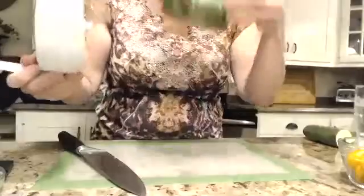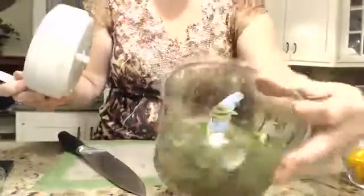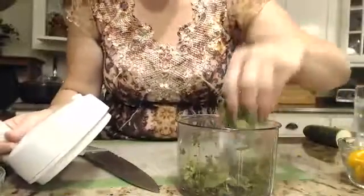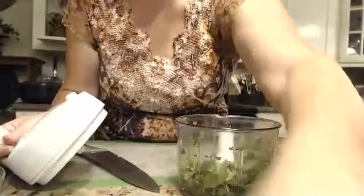I wish you guys could smell this. Look at that. Oops, tipped over. But it doesn't mar the leaves. It just chops them right up. It's nice and fluffy and green.